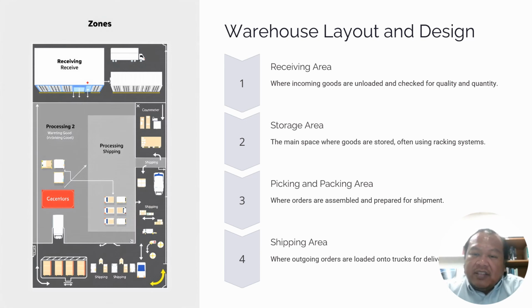Then the third area is the picking and packing area, where orders are assembled and prepared for shipment. This is what I said, where the sorters come in. They will sort the products by zip code and have them ready for the delivery people to pick up and deliver. And then the shipping area, where outgoing orders are loaded onto trucks for delivery. So that's how it basically works.